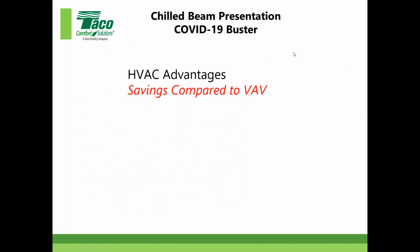So what are some of the advantages over a variable air volume system? Well, we said that the primary air is less in a chill beam system than it is in an all air variable air volume system. So you wind up with smaller air handling units. Usually the air handling units are anywhere from 1/4 to 1/5 the size. So if you had a building that was, say, 500,000 square feet and in a conventional variable air volume system, you might be running at 0.8 CFM per square foot, which means you'd be running at around 400,000 CFM. In a chill beam system, you'd have anywhere from 1/4 to 1/5.